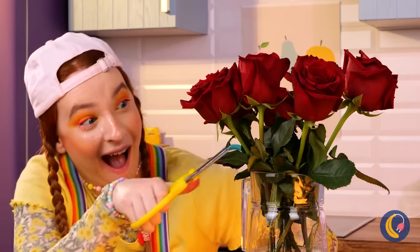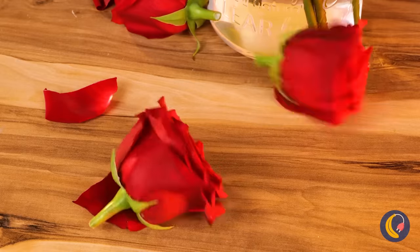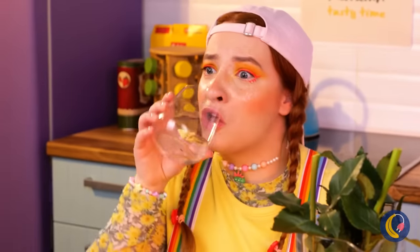What pretty flowers. They could use a good trim. Great idea. Now there's no pesky thorns. And you don't need a special reason to get roses. In fact, you can always make your own.